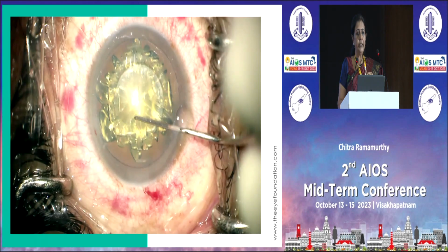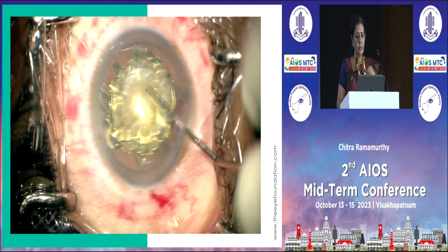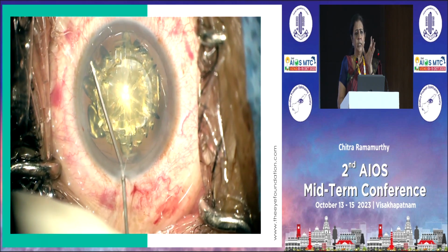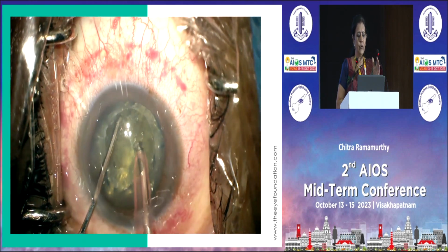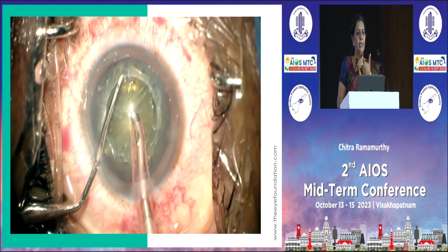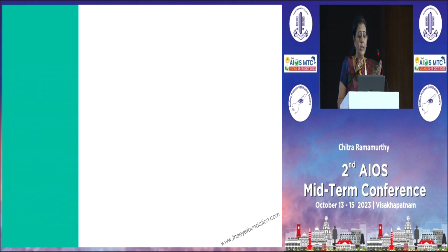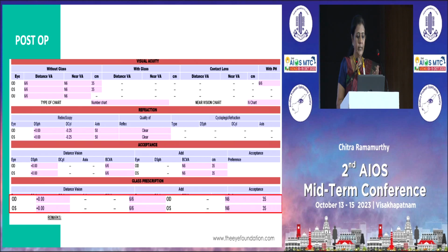So we went ahead and took him on the femtocataract platform, and the astigmatic keratotomy was also done. I'm not going to go into great details of surgery, a gentle hydro. You can see how easily you can just separate the nuclear fragment and just engulf it at one go. It's just phacoaspiration, and the CD count is 0. So I'm not showing that, and finally he did very well.